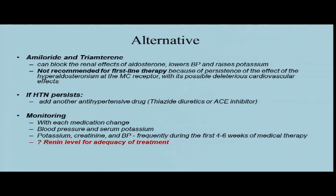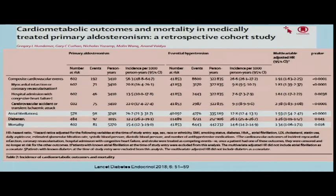This is a new concept, and there are some data coming, and they're comparing the complications for somebody who's medically treated for primary aldo based on their renin levels, suppressed renin versus detectable high renin, more than one renin. This was published earlier this year in Lancet Diabetes.